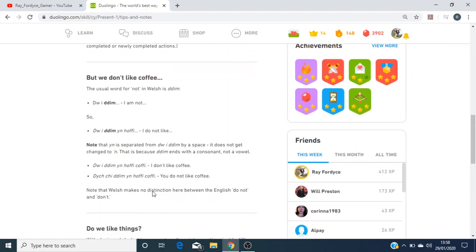And dachi ddim yn hoffi coffi, you don't like coffee. Note that Welsh makes no distinction here between the English do not and don't.